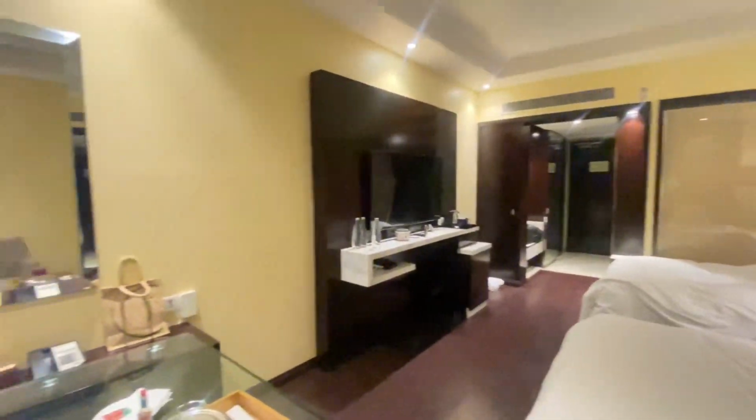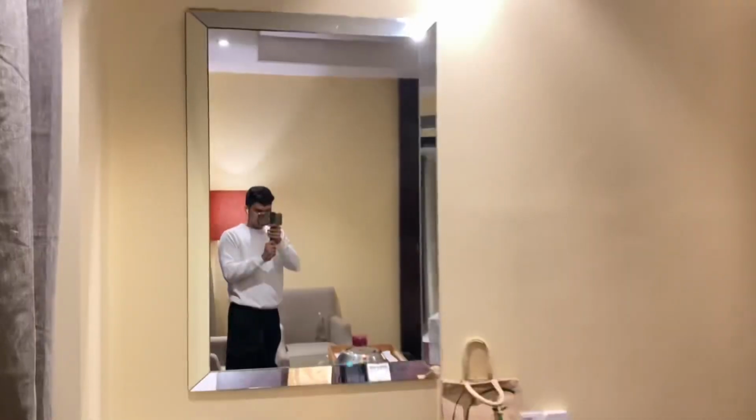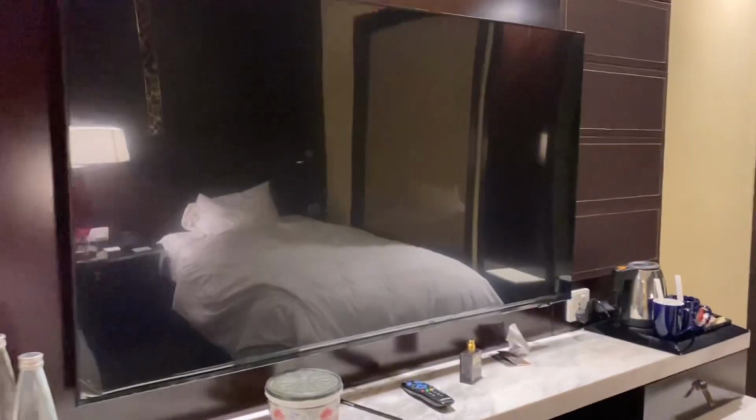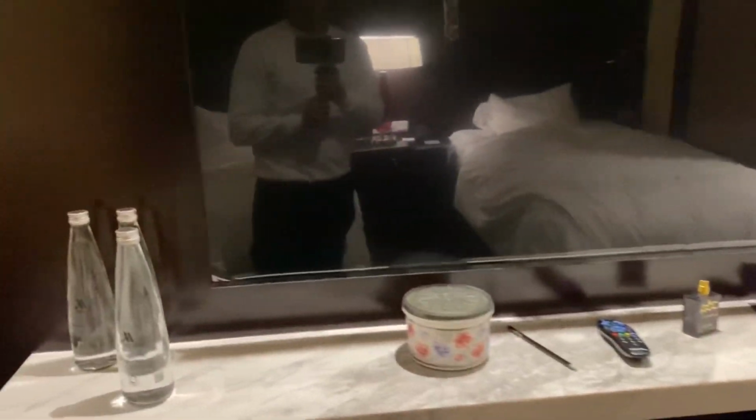So this is my balcony. I'll show you all what the view is like. That's the view. Actually, it's too dark outside, so I don't think you can see anything. This is pretty much my view. So this is the room. It's a big TV inside.